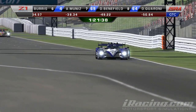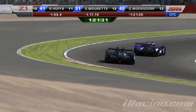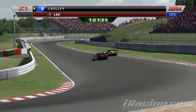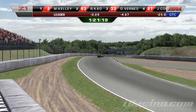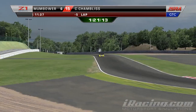But these two guys definitely aren't having a race of their own. Jeremy Burris still trying his best to find a way around Troy Harder, not able to do it into turn 1. Troy Harder maintaining that outside line, getting the optimal cornering speed through turns 1 and 2, and holds on to that 4th position. Ooh, and looks like Mike Kelly went very wide there, exiting the turn 11 hairpin. Didn't allow Russell Cow to take advantage, but he's still very, very close to the back of Mike Kelly's Radical.